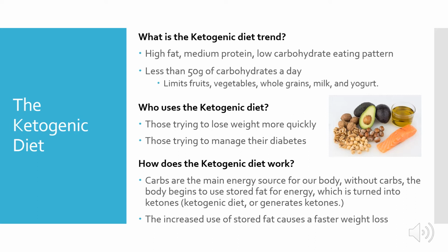So who uses the ketogenic diet? Well, those trying to lose weight more quickly and those trying to manage their diabetes. So how does it work? Carbs are the main energy source for our body, and without carbs, the body begins to use stored fat for energy, which is turned into ketones, hence ketogenic diet or generates ketones. And the increased use of stored fat causes a faster weight loss.